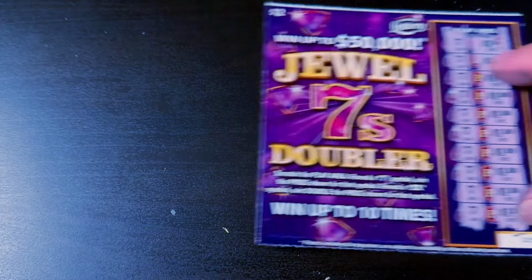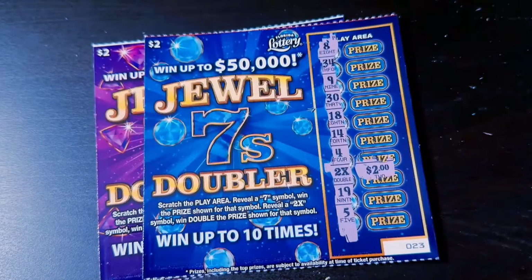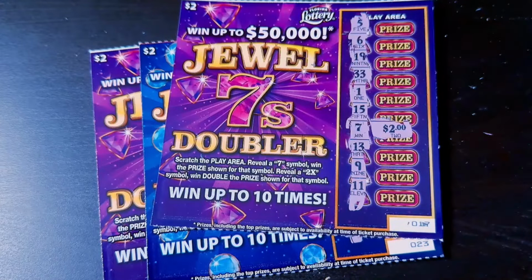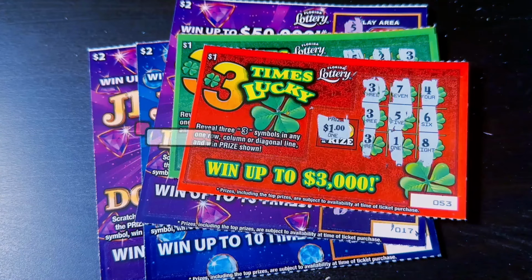So much potential, but another below average Sunday Funday. Let's count this up. I did get 10 there, 14, 16, 26, and 27 out of 100. That's 27%. That's not so good yet again, but you can't win them all.